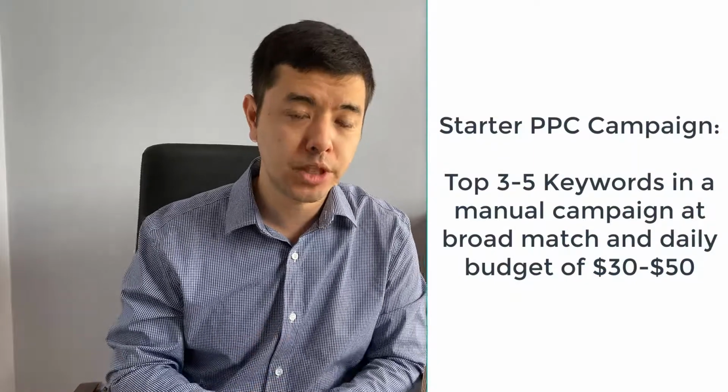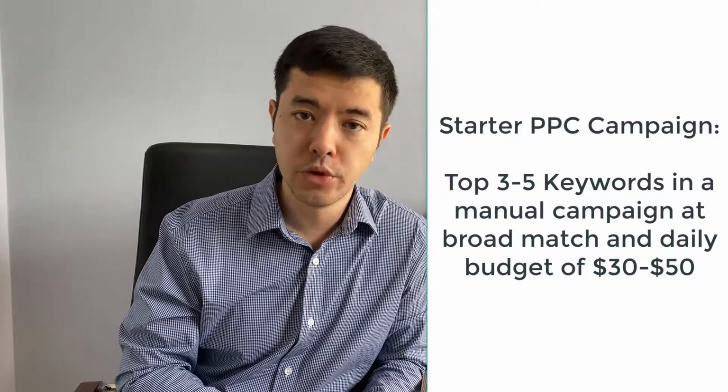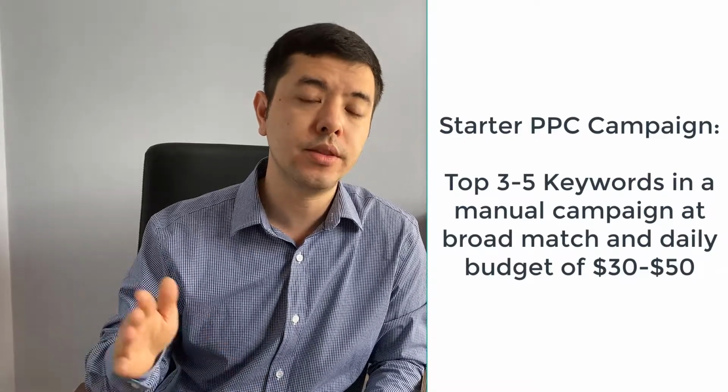When it comes to the PPC campaign itself, I recommend targeting the top 3 to 5 highest volume keywords and putting them in a manual campaign at a broad match. You have to experiment with the keyword bid until you start getting enough impressions and clicks. And then every 2 weeks or so, you want to pull a search term report and remove keywords that spend money but don't bring any sales.